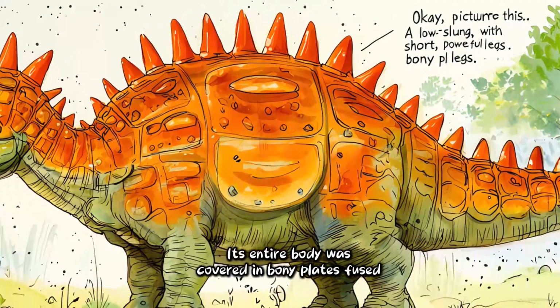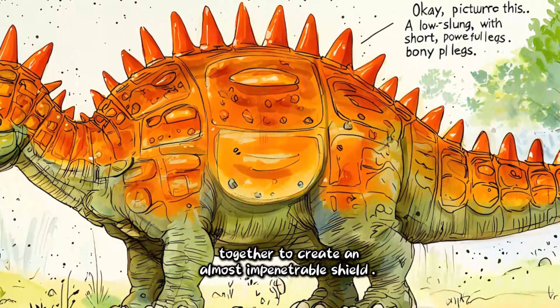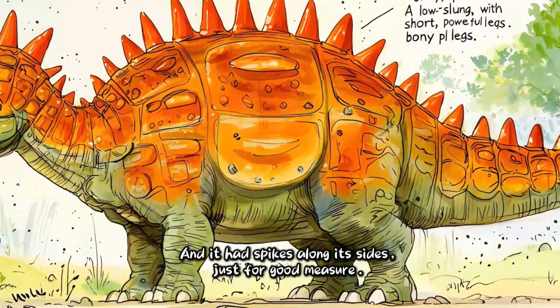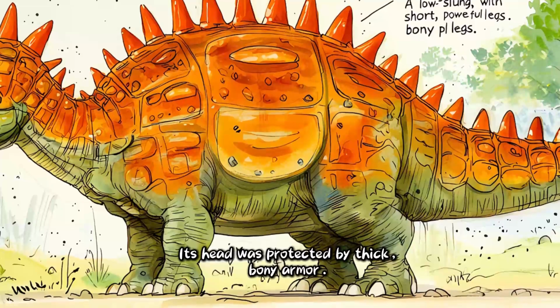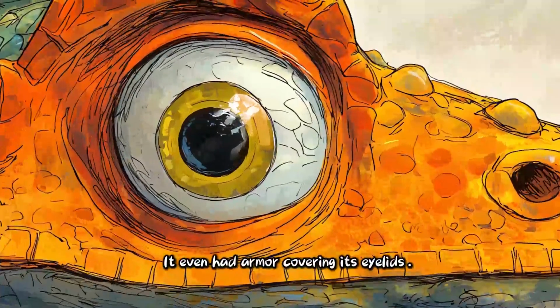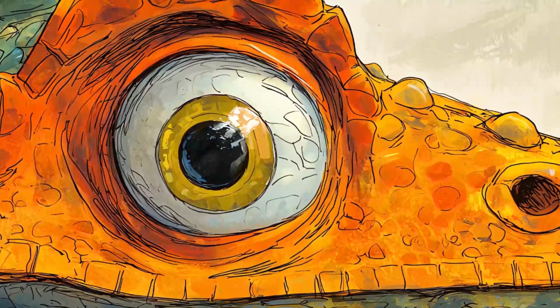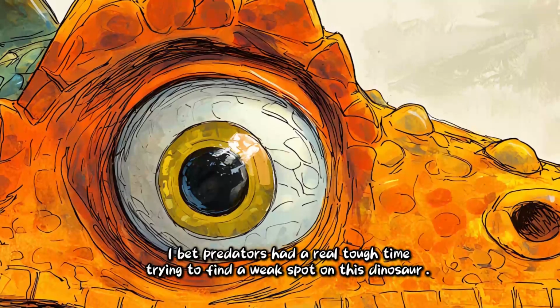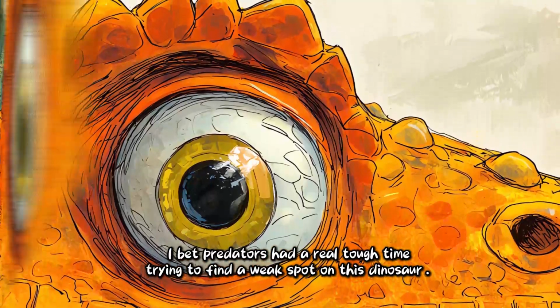Its entire body was covered in bony plates, fused together to create an almost impenetrable shield. And it had spikes along its sides, just for good measure. Its head was protected by thick, bony armor. And get this, it even had armor covering its eyelids. Whoa, talk about taking armor to the extreme. I bet predators had a real tough time trying to find a weak spot on this dinosaur.